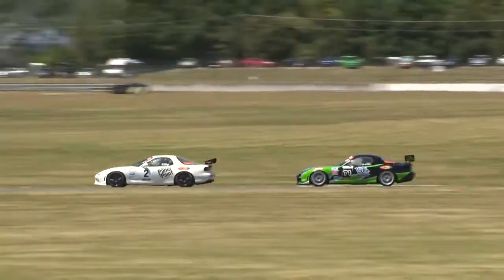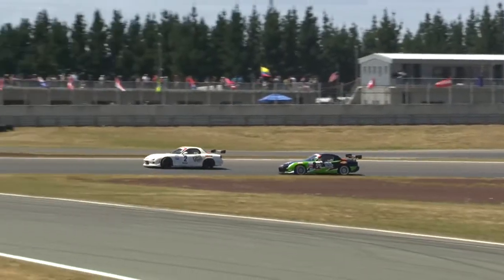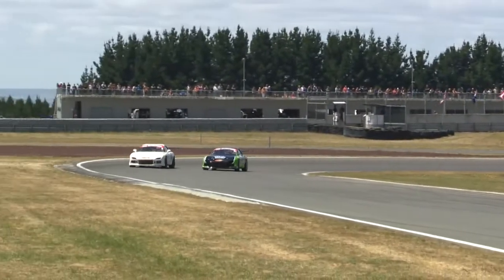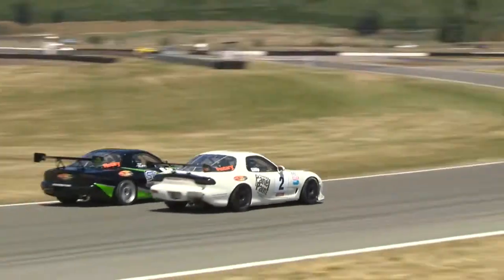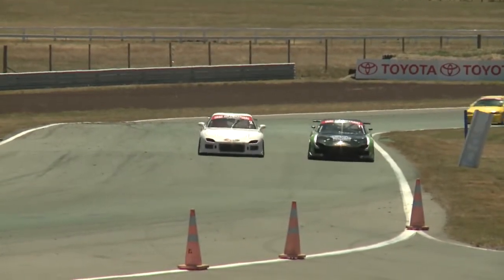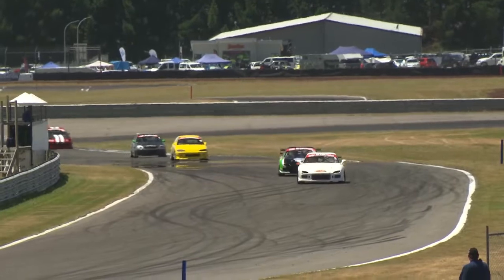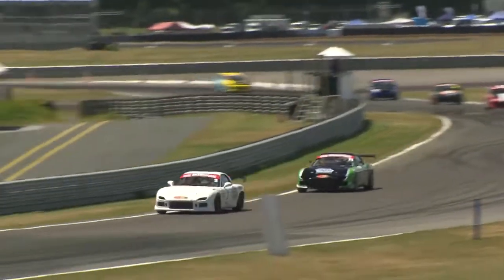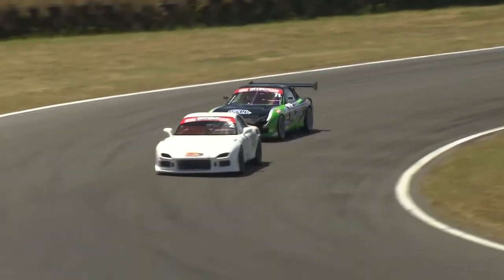And as the name suggests, you can run pretty near anything you want, different engines, as long as they're no bigger than 2 litres. So it's Mazda on Mazda as they work their way up into turn number 5 here at Taupo. Brent Killip on the inside in the white car. Outside of him it is Andy Duffin. Duffin, a past national champion in the RX7s, in both the RX7 Plus class and also the standard class. And Brent Killip, a champion in the standard RX7 class, making the move to SS2000s. Into the sweeper they come for the first time.